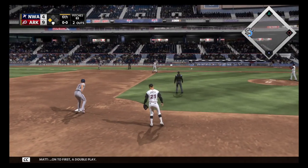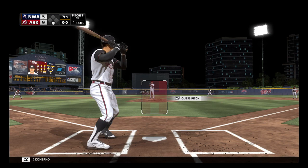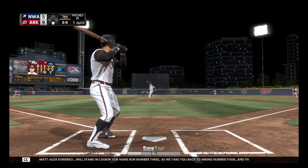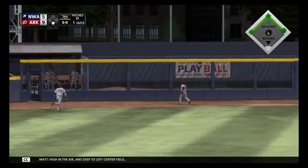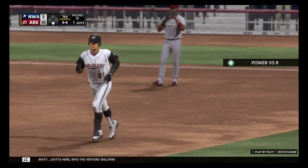Alex Konerko will stand in looking for home run number 3 as we take you back to inning number 4. And this was his second home run of the game as he's been dialed in so far in this one. High in the air and deep to left center field. Out of here into the visitors' bullpen.